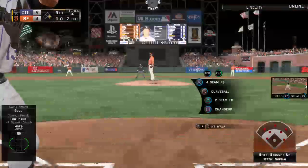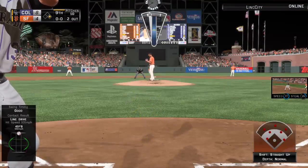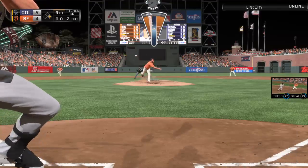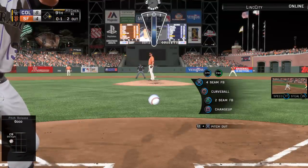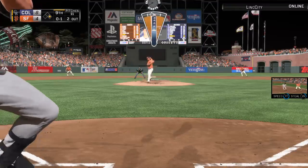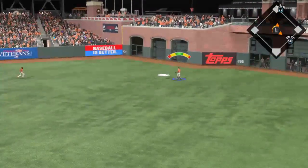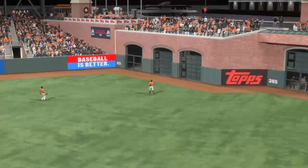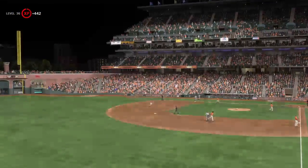Dustin Garneau digs in. He was sat down on strikes in his last at-bat. Yeah, and he went down in flames, too. Got him in just 3 pitches. And he gets ahead with the curveball. Strike 1. 2 out with a man at first. He goes the other way as this is hit in the air toward the gap in right center. And he will get there to make the running play, and that will end the inning.